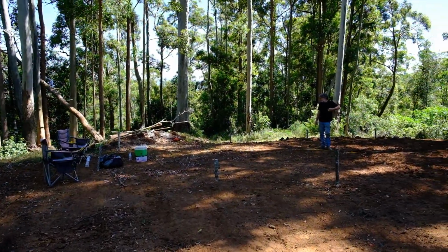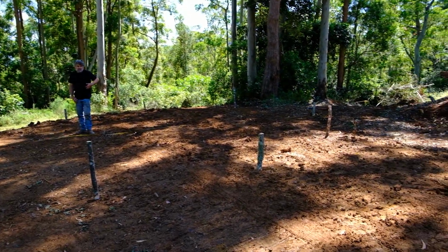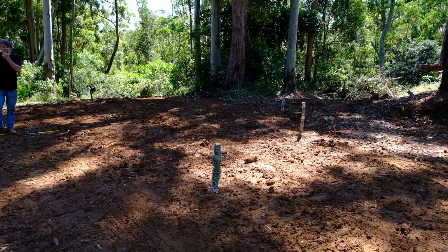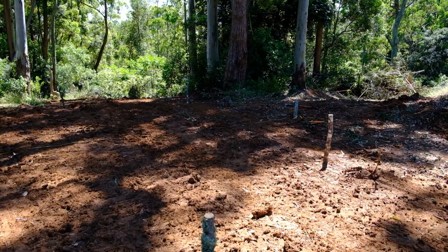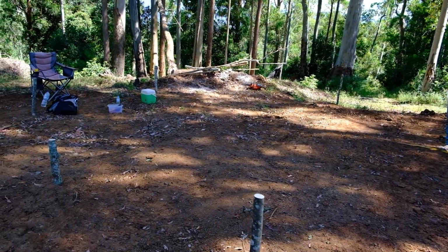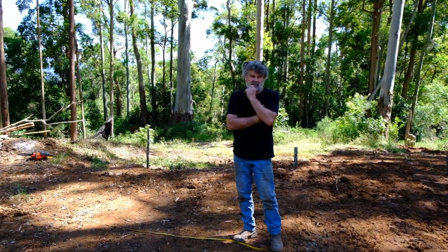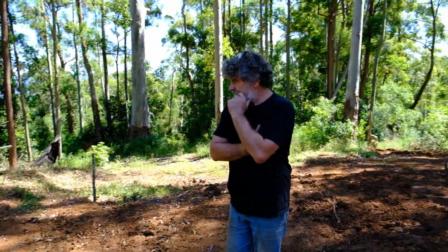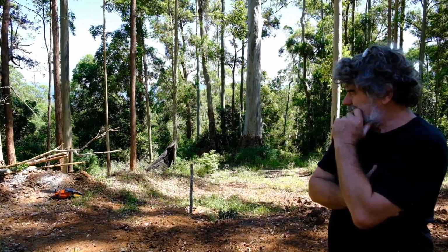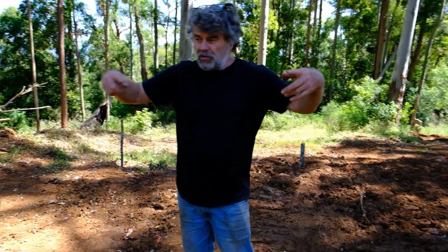Okay. So we've pegged out a rough footprint of the eaves, which is essentially the size of the roof. So the actual cabin's going to be a bit smaller, a meter in from these pegs. What were some of our thinking regarding the aspect? Well, I think this is our spot, Tarn. Yeah, this is the extremities of the building. It's the gutter line, I suppose you'd say.